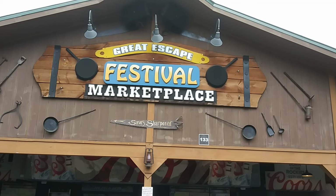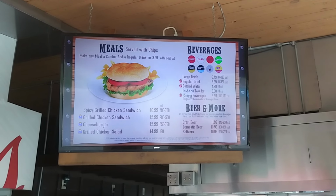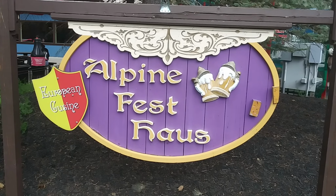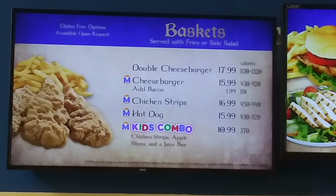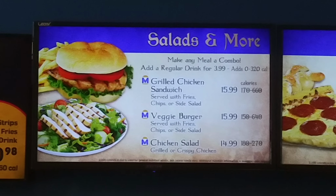All right, you got the Great Escape Festival Marketplace. So this is not open today, but I am showing you the menu board. So if you do come here, you'll have an idea of what they've got. Then you got the Alpine Fest House. All right, here's the entrance. All right, so we got the baskets. Got salads and more.